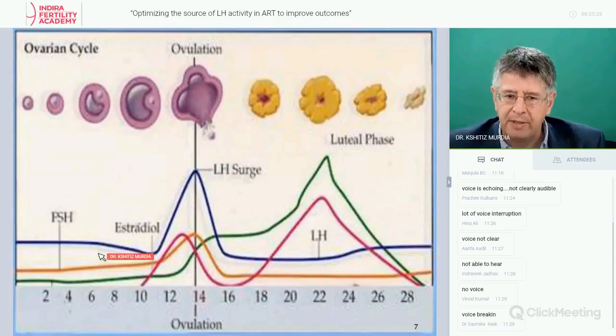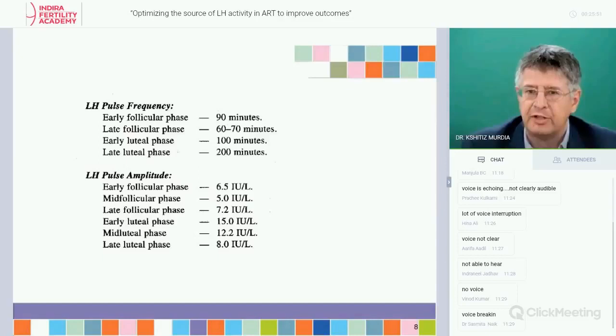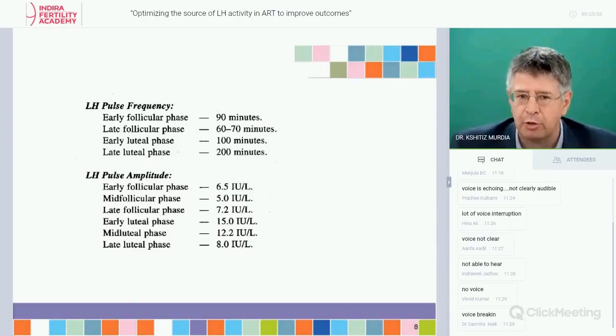What's happening is that this line, in fact, is a pulsatile line from the hypothalamus. Here you can see that according to which phase of the cycle you are in, you have these pulses of LH every 90 to 100 to 200 minutes. And why does Mother Nature do this? Well, it's very, very simple. The half-life of LH is so short that you have to give these pulses all the time, because otherwise it becomes a disaster. Just one pulse and then nothing anymore.